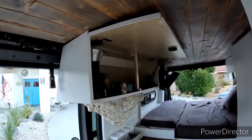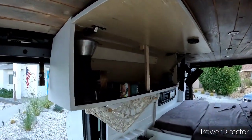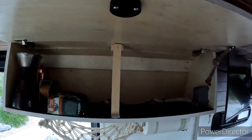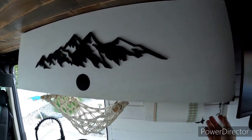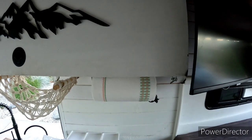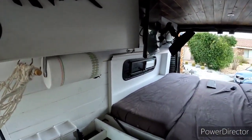There's also a pantry and storage area above the kitchen where I usually kept coffee and a lot of dry goods and canned food and things like that. You got the mountain decal on the front, and then there's an additional locking mechanism here since things tended to want to exit that cabinet.